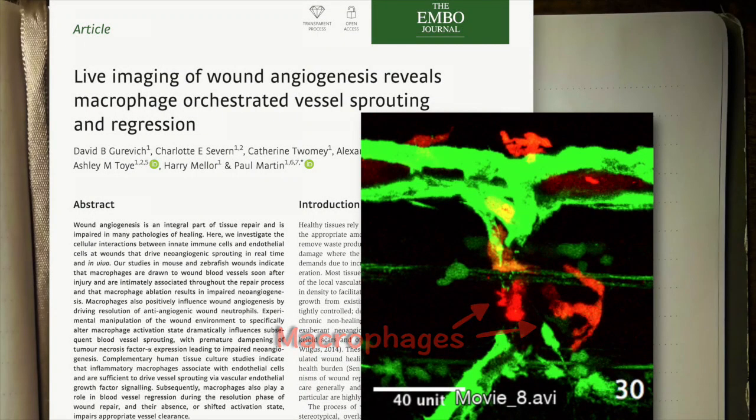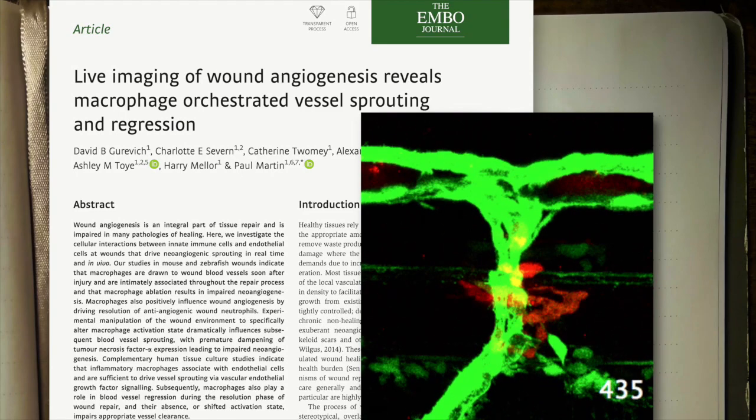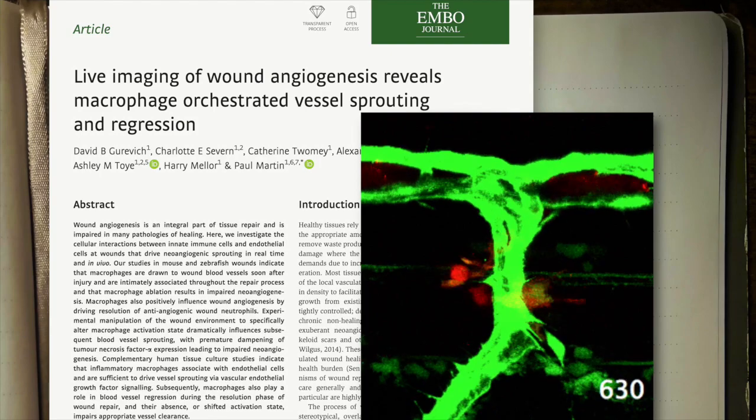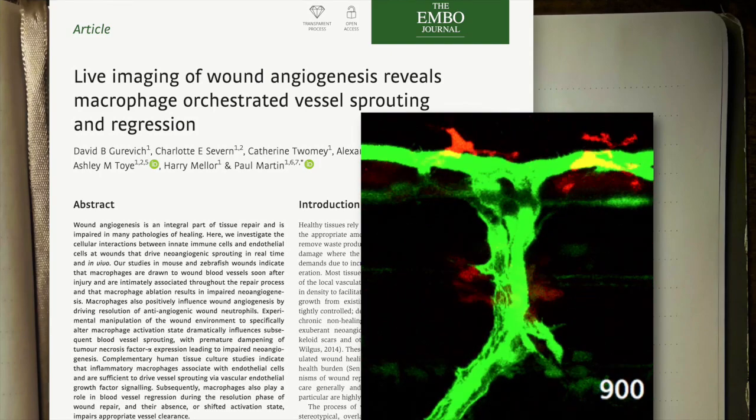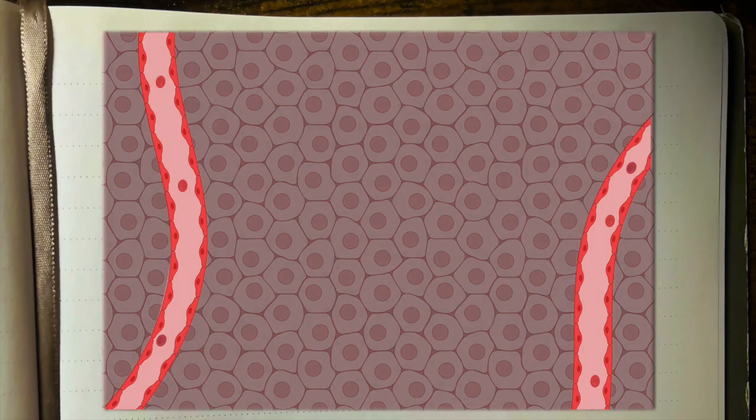Look at these macrophages, efficiently stitching together two endothelial sprouts, which will later mature into a new blood vessel. Sprouting angiogenesis is the growth of new blood vessels in areas where the cell population is dense and these cells are starving of oxygen and nutrients.